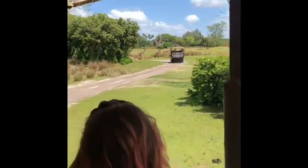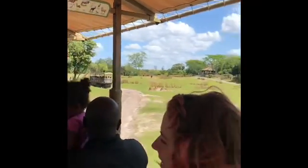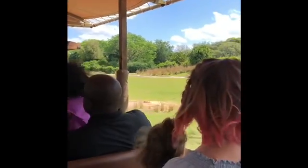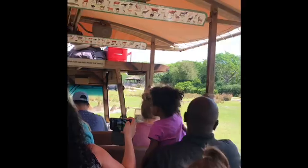Okay, here come the giraffes. We're going to see them coming up in a few moments on the right side. Right side. Right side. Mommy. Yeah, there's a couple babies up here, so we're going to see them in a second. They're straight ahead of us. Also on the right side, you'll start to see some animals with really big horns. Those are the Ankole cattle.